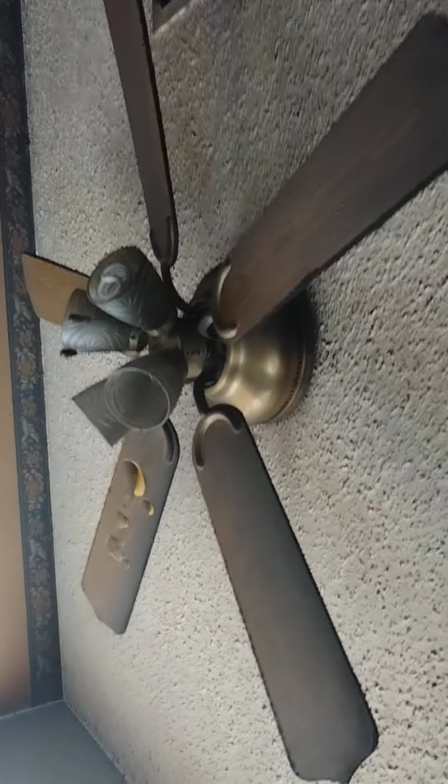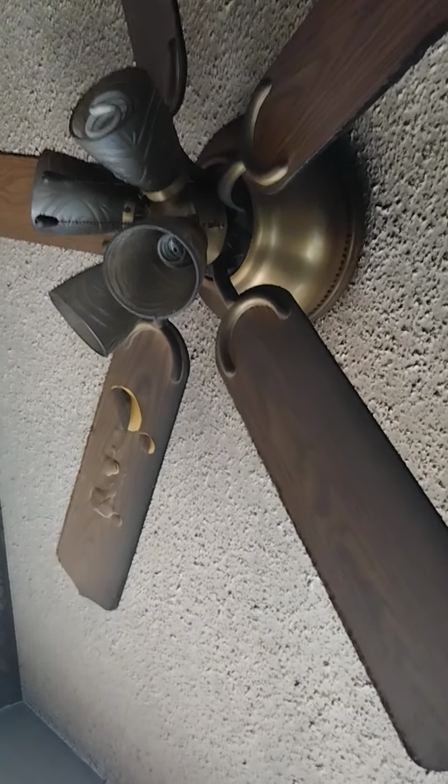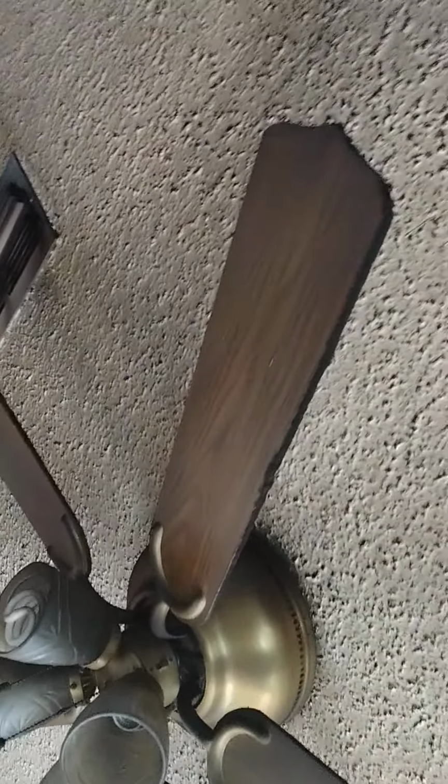What I forgot to show you when I was in the dining area, the ceiling fan. You see, it was intense enough to where it blistered the blade and stuff. Look at it. You see the vent up top is soot covered. That's the light again in the kitchen.